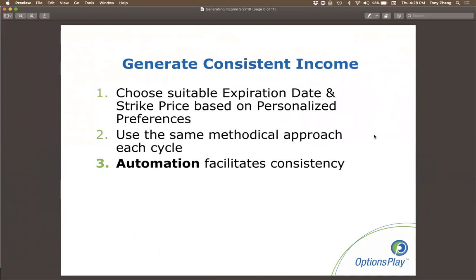So now that we talked about these 3 strategies, why we should focus our attention on the weekly options specifically for generating income, and what type of strikes you should be looking for, what type of expirations. What I want to talk about is how to generate consistent income from these strategies. So, we've talked about selling covered calls, and I think that's a good example here. If you're selling covered calls, how do you make sure that the monthly covered calls that you sell, you gain some consistency for that? And the answer is actually quite simple.